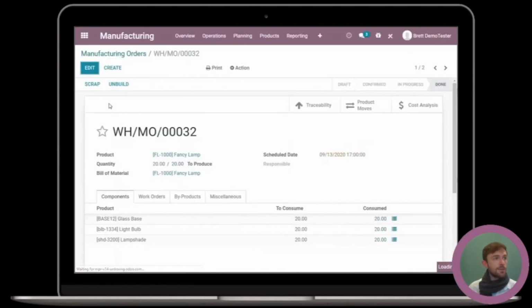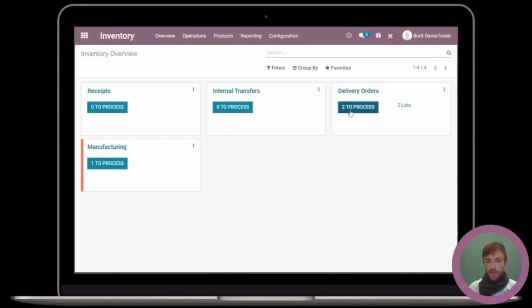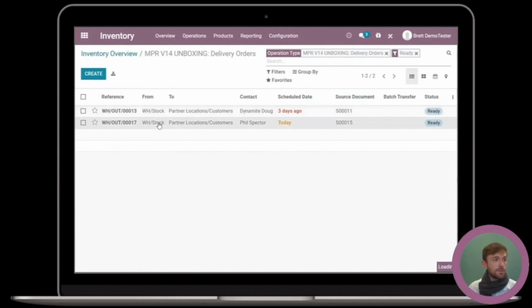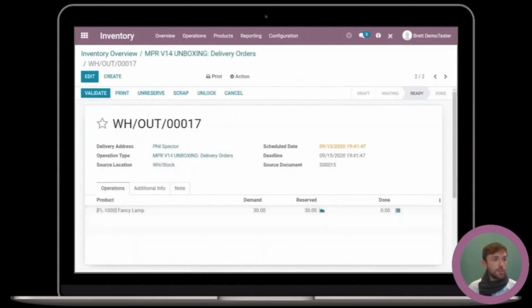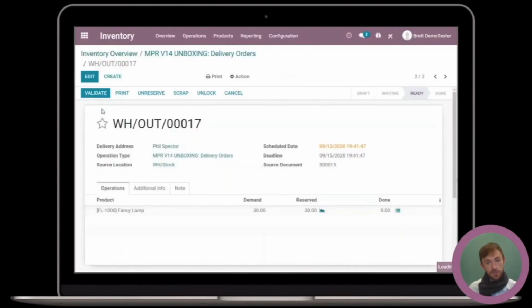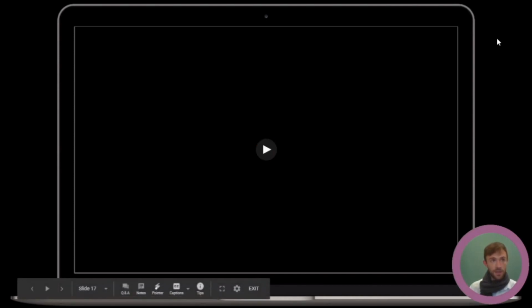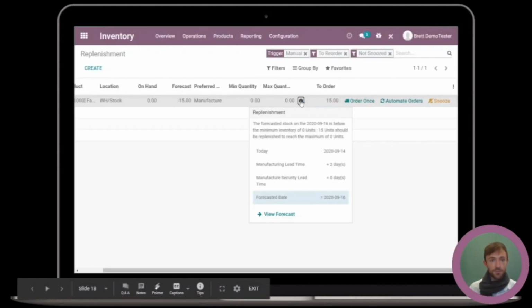And then I'm going to go back into inventory now that we've built the remaining 20 lamps. And now I am able to ship it out. All 30 of the lamps, the 10 that I already had plus the 20 that I just built. Okay, long story short, Odoo does a really good job of automating manufacturing and purchasing for you, but it's also smart enough to consider the stuff that you already have in stock and adjust quantities accordingly. That's the biggest improvement because of this new way that we're doing it.